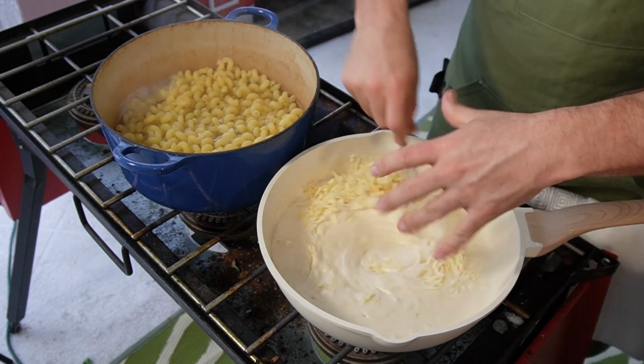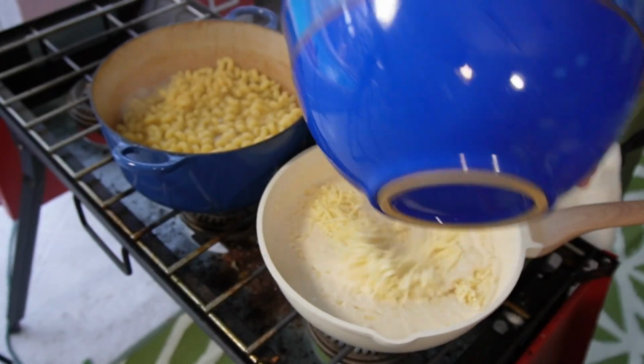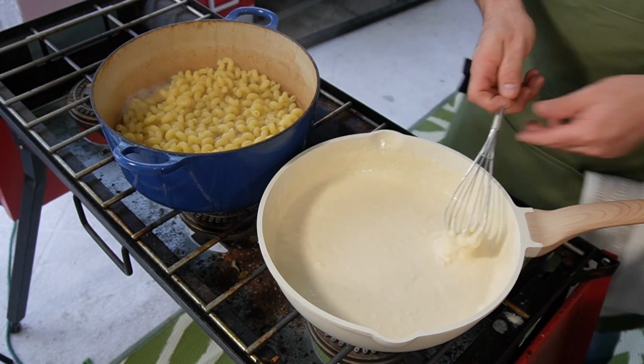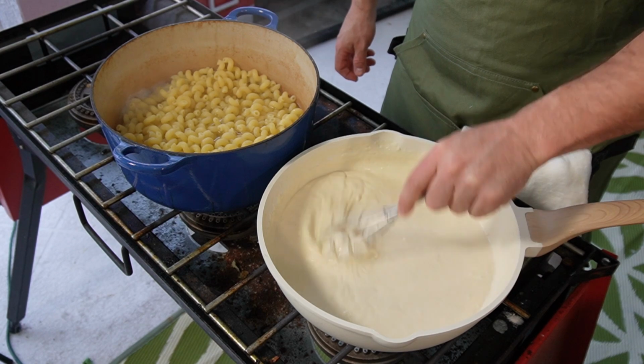Wow, we're creating a nice thick cheese sauce. It smells really good now. It's overpowered the smell of my burning arm hair. So we're trying to mix that until it's all well melted. It actually said make sure each batch melts completely before adding more. I kind of did, kind of. It doesn't really seem to have mattered.